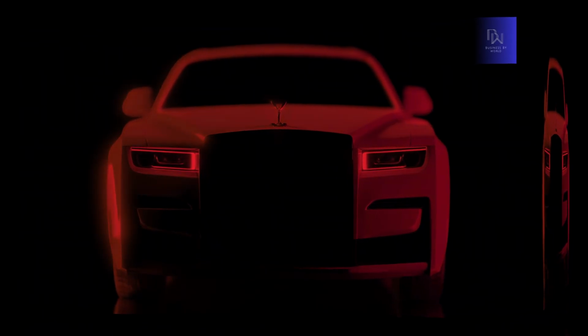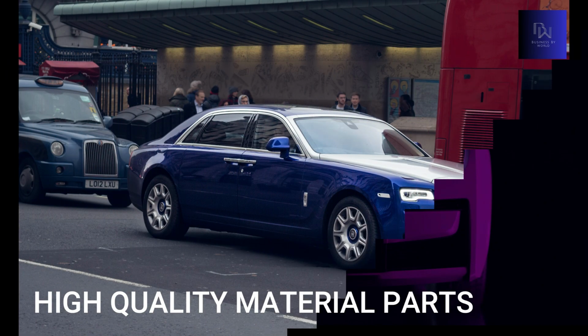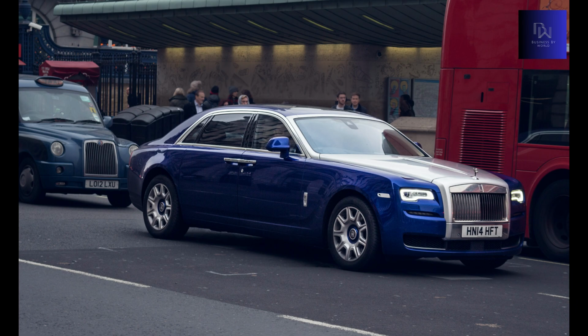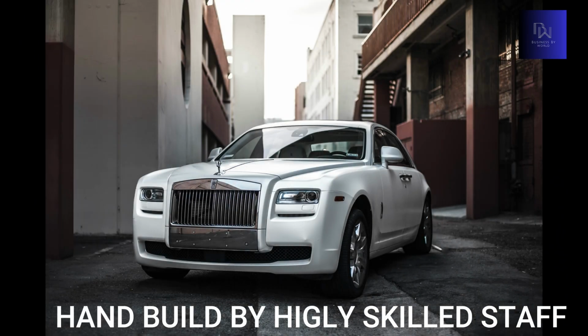Well, the answer lies in the craftsmanship, attention to detail, and the use of high-quality materials in every aspect of the car's construction. Rolls-Royce cars are hand-built by highly skilled craftsmen and women, who take great pride in their work, resulting in a car that is truly one of a kind.